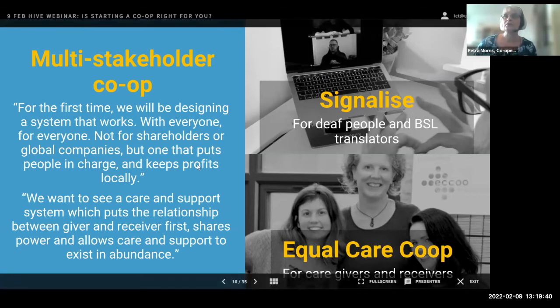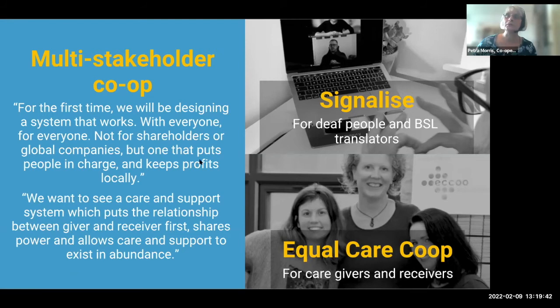Often deaf interpreters work through agencies, traditionally in the private market, and they're not very well served by them. And similarly, the deaf community don't get access to the deaf interpreters that they need. So this is a new way of doing that service through a cooperative. And again, we were delighted that the Hive was able to set them up back in 2019. And they're going from strength to strength, based in Merseyside, and have just started winning contracts for their work.